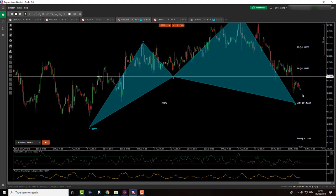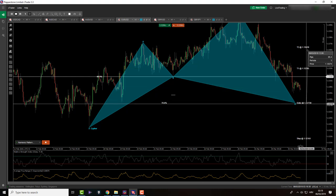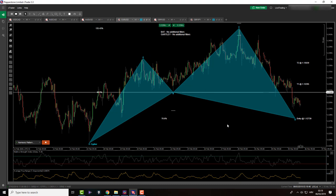The risk to reward is how much? The risk is 60 pips. The reward is almost 1-to-1. Oh, yeah. This is a very nice trade. If this comes into a structure, it might be a very good trade. We will see. I will write this down, and I will be looking at it today.